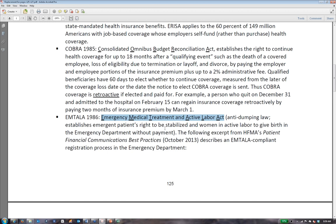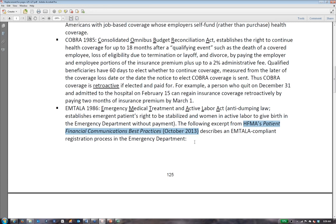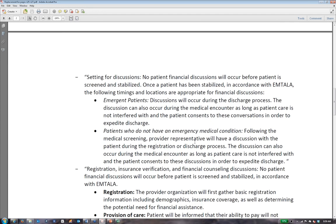Okay, here's the section that's a little bit longer and I hope clear. It's the discussion of what COBRA is. There's also a tax law by the name of COBRA from the same year. It's the same act, but what it establishes, what we're interested in here, is the ability to continue to have your health insurance after a qualifying event. Qualifying event could be a loss of your job through termination or layoff, divorce is a qualifying event, death of a covered employee, and so forth.